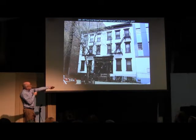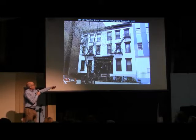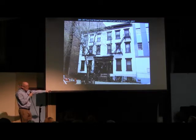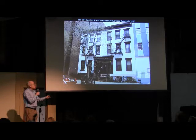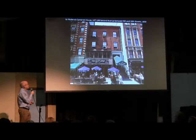This is the much more modest kind of Greek Revival house of the 1830s, with the boxy pilasters, that almost vestigial sort of temple front. But what's interesting about this house is that the builder had two lots. He built two houses, and he decided to put the stoop of one on the right and the stoop of the other on the left, and thereby create what looked like a single, very large, almost mansion-scale structure with a central entrance, although it is in fact two houses.